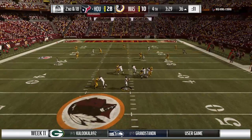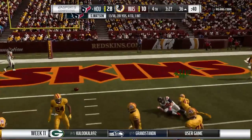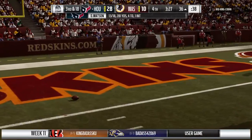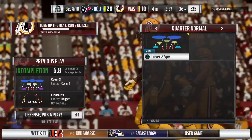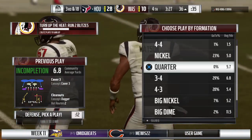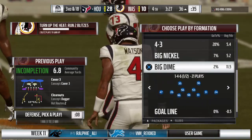On 2nd down, here's Watson. He sets to fire deep, and he's unable to grab it. Thought he might have had position, couldn't hold on. 3rd down. Finally, a good play there defensively on the deep ball. The secondary has had its struggles this entire game. Offensively, they've had their way with them.